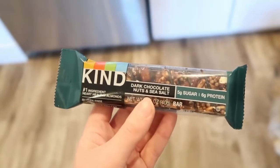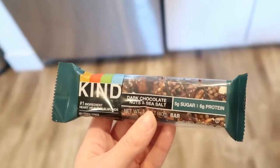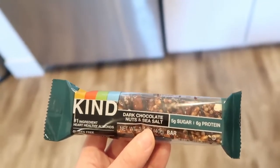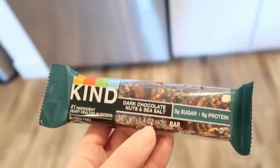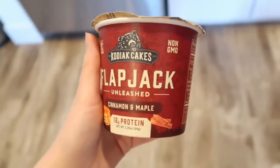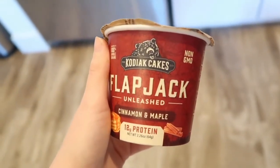Kind bars are so good. People stay sleeping on these. I have like 3 other flavors. Only 5 grams of sugar. It's all natural. It's literally just almonds and nuts with a little bit of whatever holding it together. I don't know what it is. It's not like your typical bar. It's more like nuts with a little bit of flavor. I don't know how to explain it. And it has protein in it, and I believe they're all gluten-free. Yep, they're all gluten-free. I would say to have this if you're gonna be more active, like maybe going on a run around your neighborhood, because these do have like 15 grams of sugar, but they're so good.